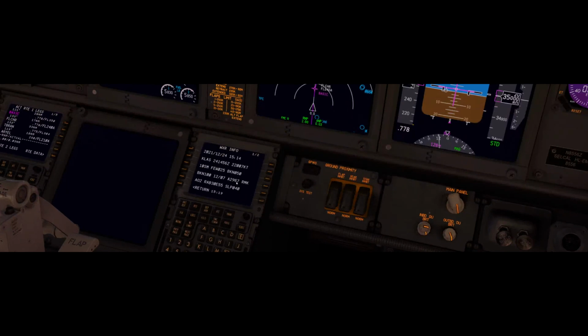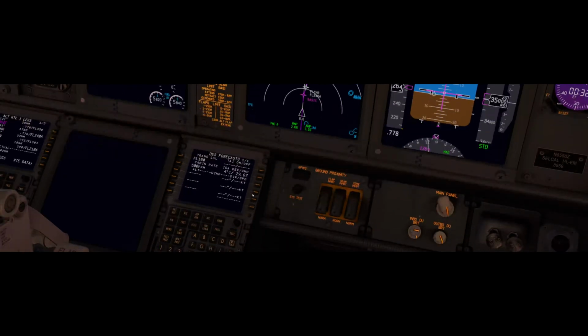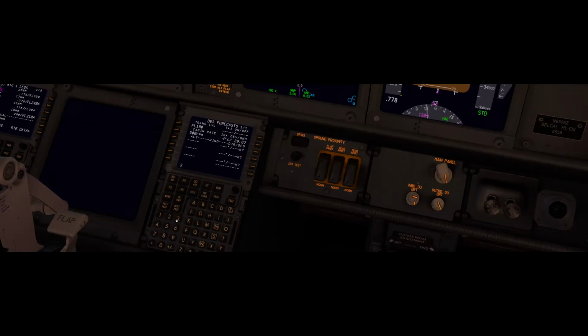So we have an altimeter 29.67, so we're going to VNAV, next, forecast, and as the deviation was +4, and altimeter 29.67, execute, and then I am putting some winds in the descent page. Here we go. Let's take 300 and then 18,000 and 9,000.